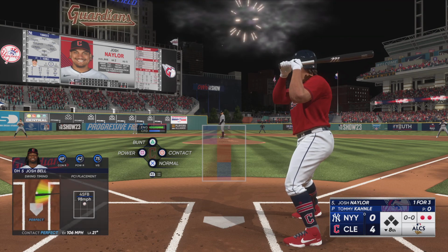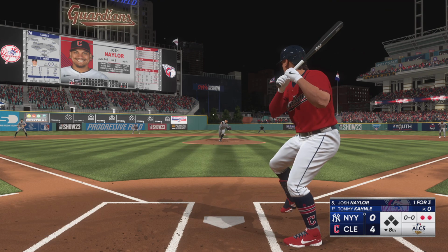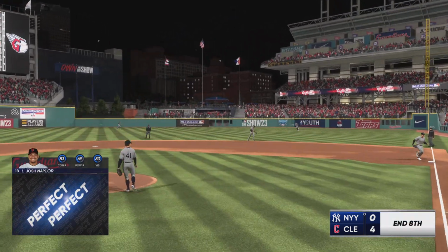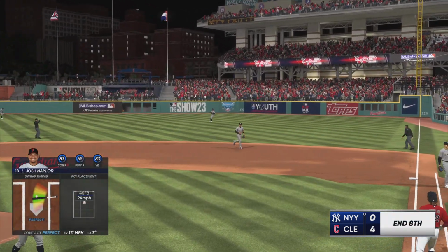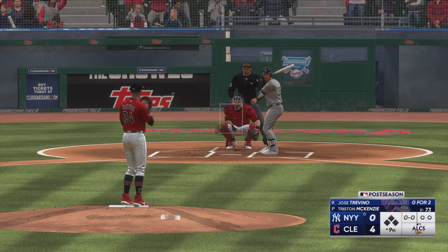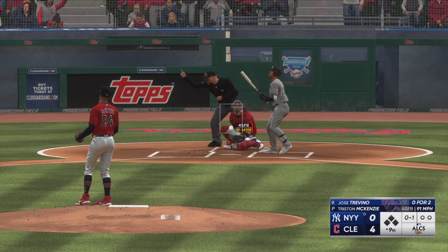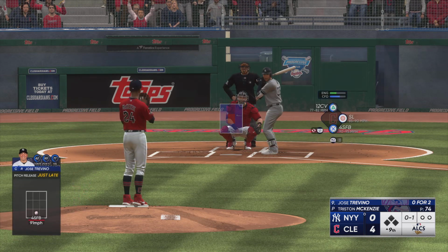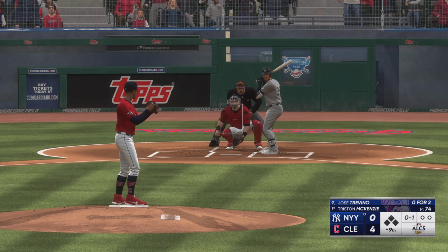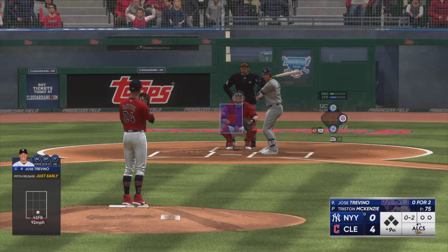New pitcher coming on, the veteran, Tommy Kahnle. He's into the game with the bases empty. And now it's Josh Naylor. Makes the grab, and that'll end the inning. Cleveland with a pair on this blast. Here's Jose Trevino. McKenzie back to work. There's a strike. The Yankees looking to rally. Next offering is in for a strike.